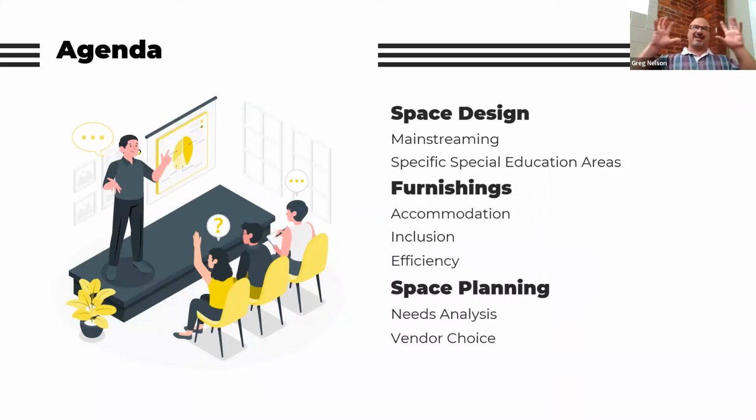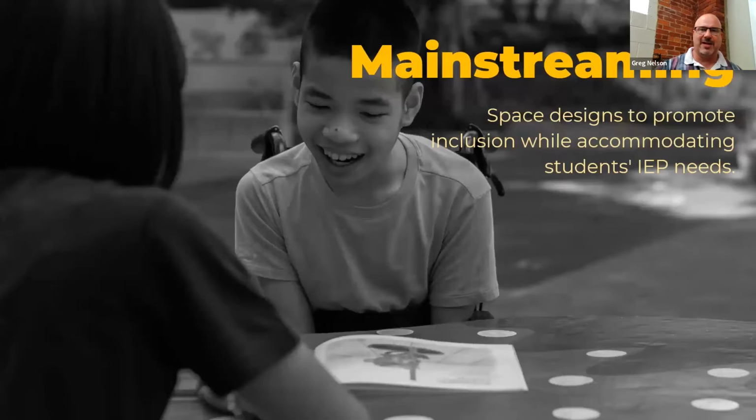Once we talk about the design, we'll get a little bit more granular and talk about the furnishings. What kind of furnishings help with accommodation? What kind of furnishings help with inclusion? And what kind of furnishings help with general efficiency for students and for teachers? Then we'll talk about space planning, where I'll cover some of the questions you might want to ask and some of the things you might want to consider when putting together an environment based on your needs. And then we can talk about vendor choice. So let's talk about space design first.